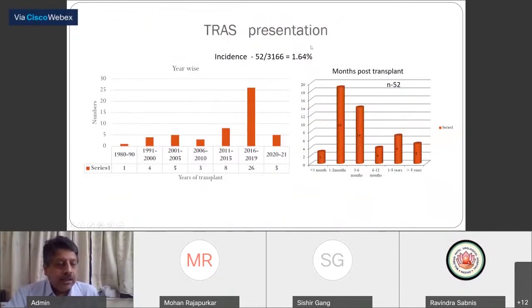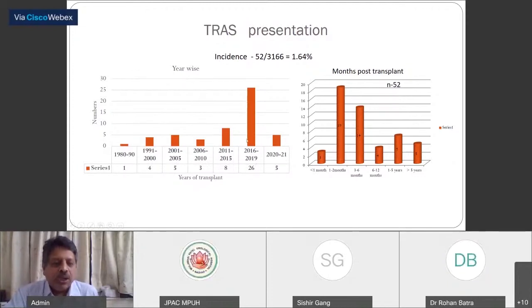From 1980 to 1990 transplants, we have 1 patient, and serially it was 4 and 5 in those five years. But again, from 2016 to 2019, we had almost 26 patients, which amounts to around 5% of transplants, with transplant renal artery stenosis overall in our experience of 1.64%.